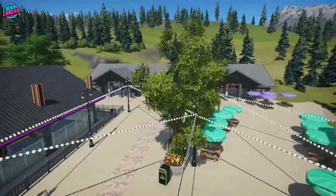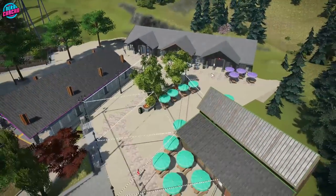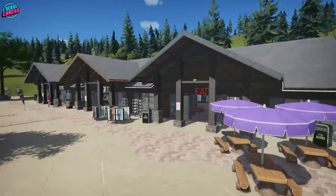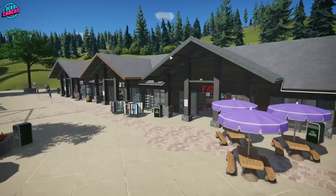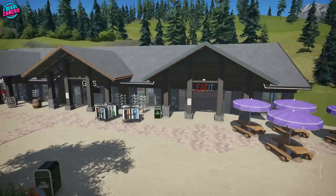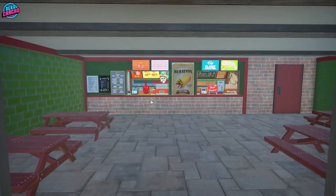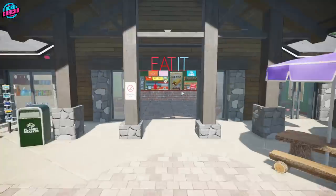This area, then, is supposed to be designated as a bit of an open area, a bit of a plaza area. And then inside here, we've got our... There we go. We've got our three units of differing colours. I haven't done much in here. It's another placeholder, I'm afraid. But whatever, it's good enough.